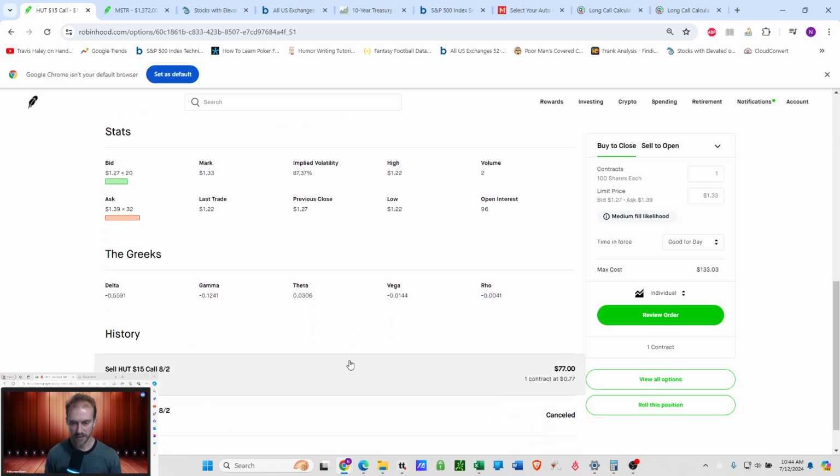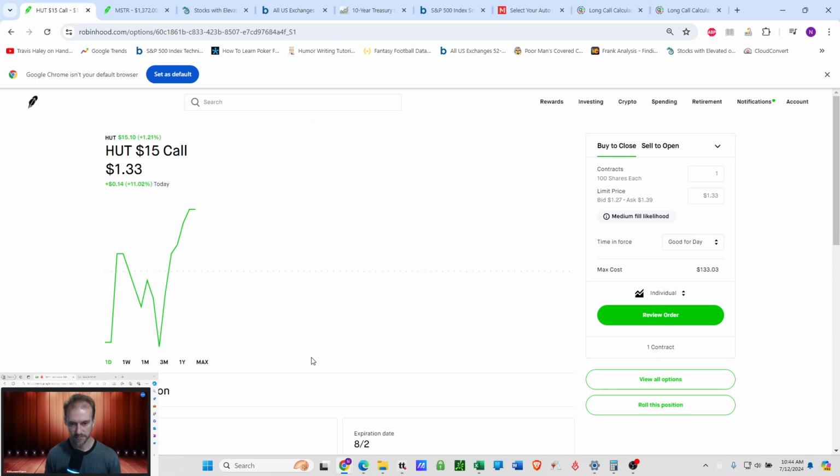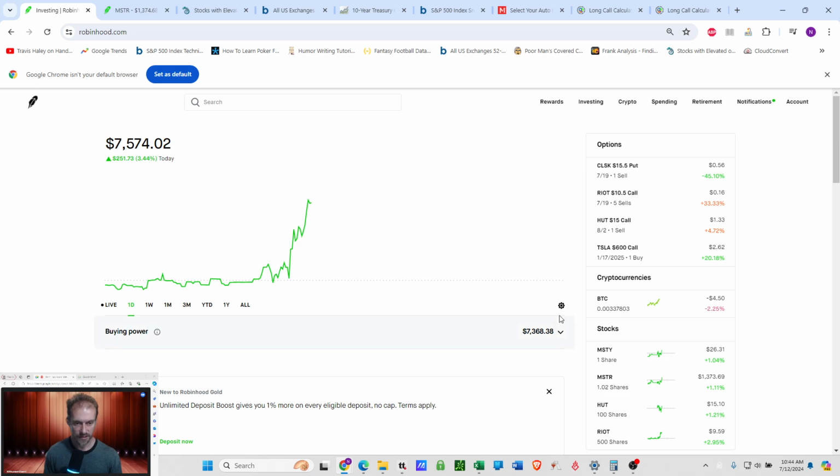The option buyer is getting screwed 3 cents a day. And if I just sit here and do nothing, I get paid 3 cents a day times 100. So $3 a day. So this has got some good extrinsic value, which means I will do nothing with this. I will just sit around and wait for expiration. And who knows, the price could do anything by then.